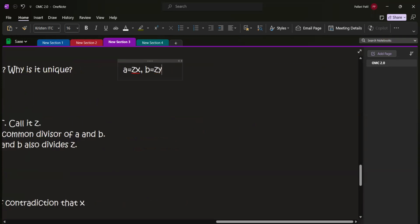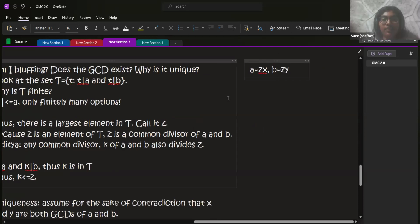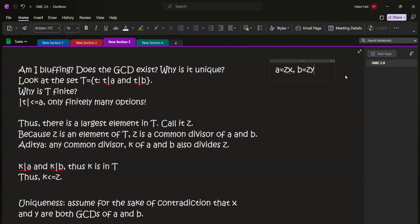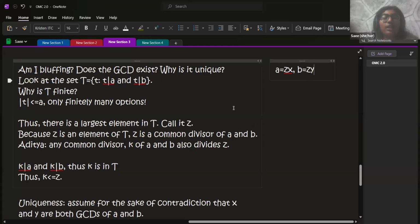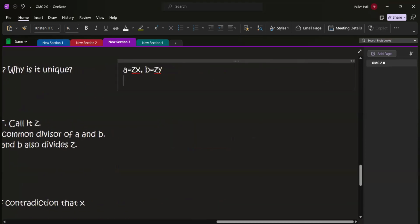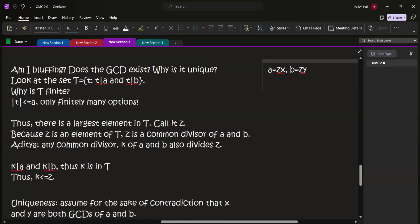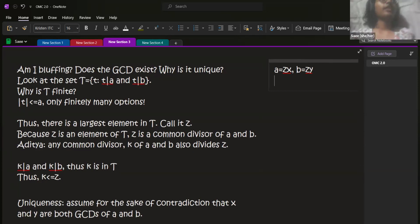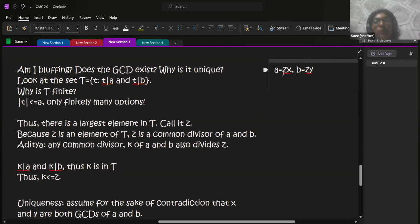Okay. Yeah, Aditya? Sorry, am I allowed to say that X and Y have a GCD of one, or is it not? You have to be careful now. By GCD one, you mean that if we consider the set of common divisors, one is the largest common divisor. Yeah, sure. Okay, fine, that's okay. X and Y have their GCD as one, meaning one is the largest element in the set T of X and Y. That should work, I think. Otherwise, Z won't be the largest one for A and B.